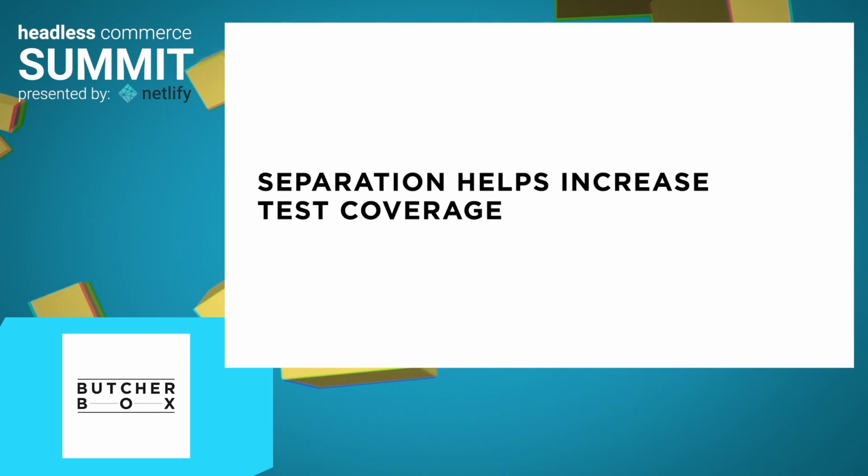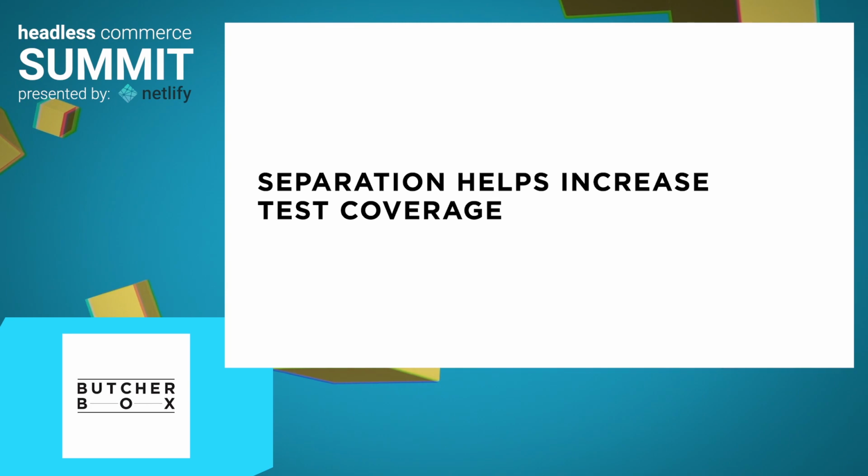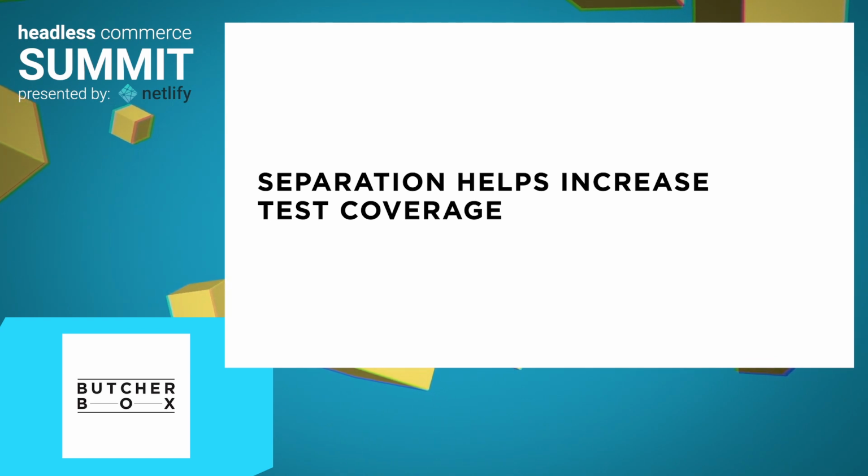This separation also helped us increase test coverage. We were able to add things like Cypress, as I mentioned earlier, and then add better testing to the PHP side, as having a single endpoint is a lot easier to test than an entire PHP page.